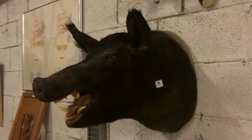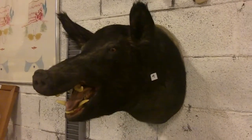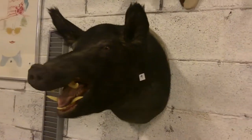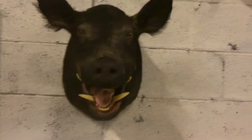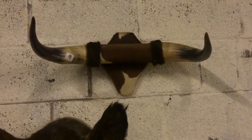Look at that guy. How'd you like to run into him at 5:30 in the morning when you're sitting in your stand getting ready for deer hunting, snorting at you, big old tusks? Yeah, that's a mean old hog head. It's pretty cool. Seems to be well done. Good taxidermy.